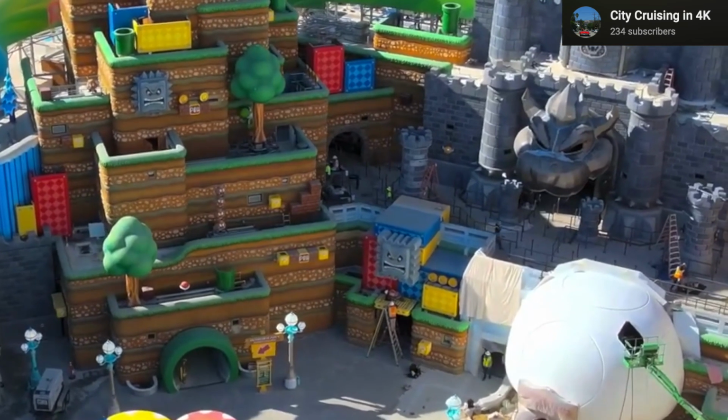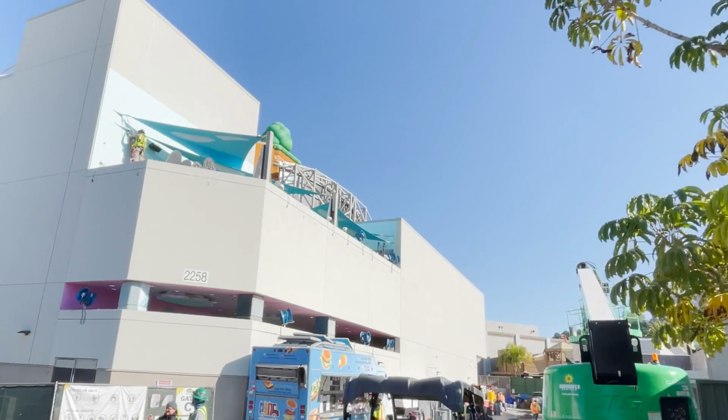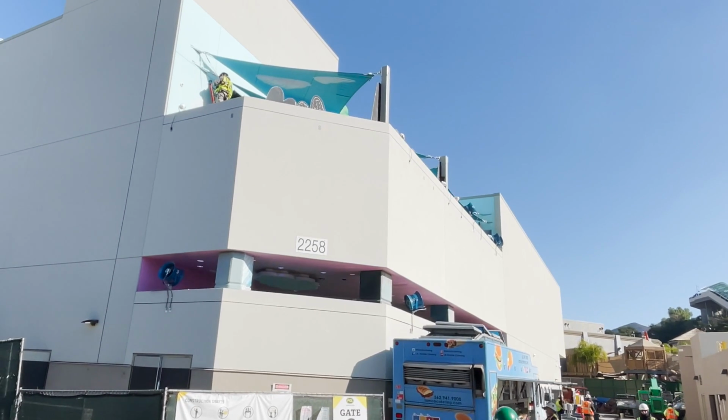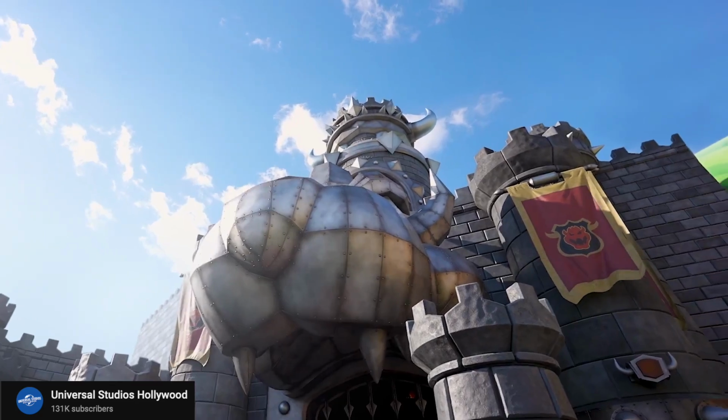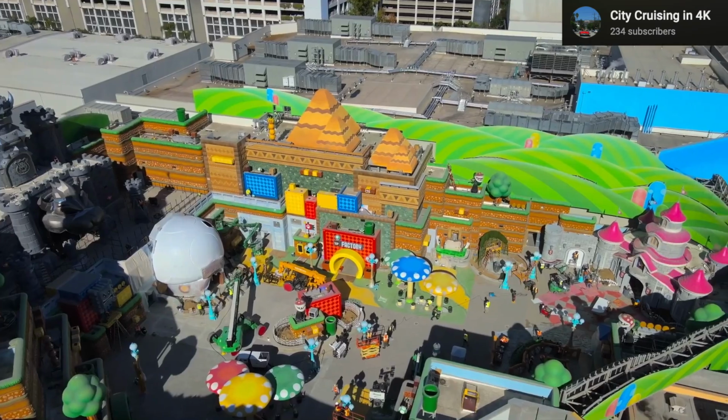Oh yeah, here's another cool detail right here. You can actually see the railing for the queue for Mario Kart Bowser's Challenge actually leads through this doorway right here. This doorway actually leads to the outdoor patio that is visible from the studio tram tour. Last time we were here, they were installing canopies, and now they're installing fans. This leads me to believe that both the top and bottom portion of this patio will be extended queue for the Mario Kart Challenge.